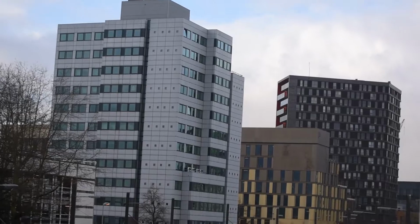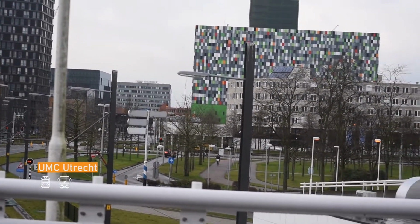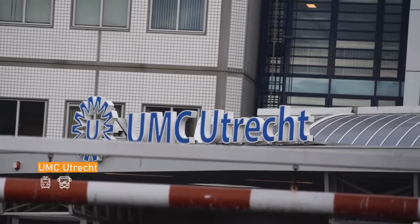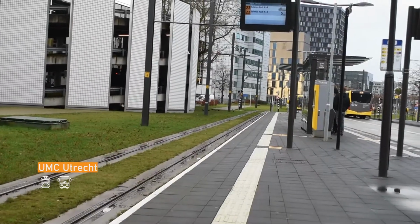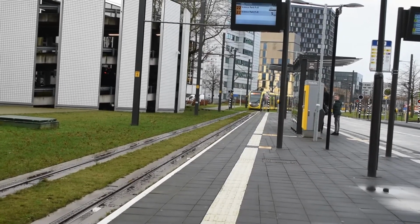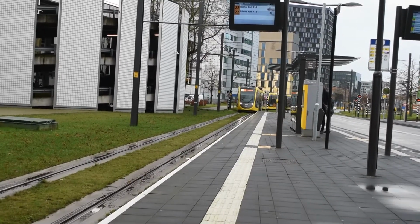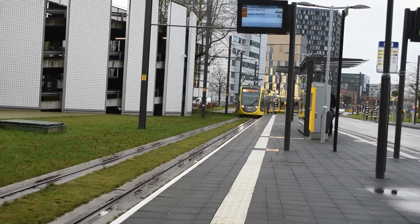The science park doesn't just house the university, it is also home to one of the largest medical centres in the country. The next stop, UMC Utrecht, is also the name of the nearby medical centre. It stands for University Medical Centre of Utrecht. This stop is mainly used by people travelling to and from the hospital, as it has a perfect connection to the hospital via a footbridge. The footbridge also connects to a parking garage, which is mainly meant for visitors to the hospital.